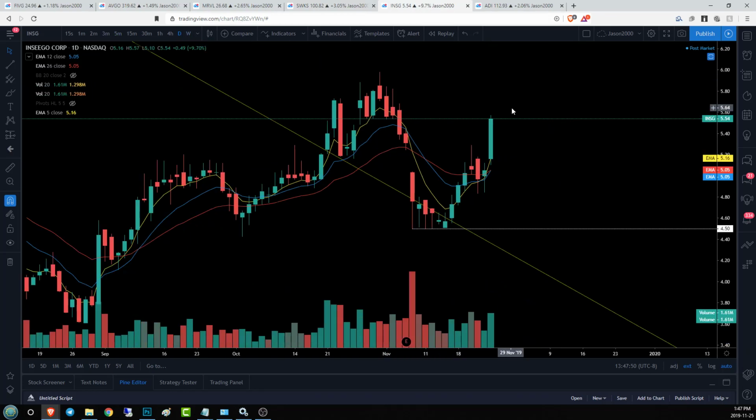INSG, what a massive day today. Big breakout. We had this beautiful bounce. We had a little bit of a bull flag situation. Bulls stepped it up right away. We had only a few consolidation patterns. Other than that, it was just consistent higher lows. We'll check that out in the daily time frame. Well, this was the play.